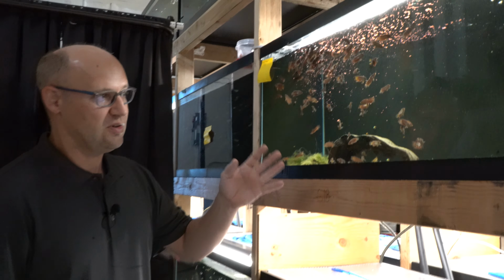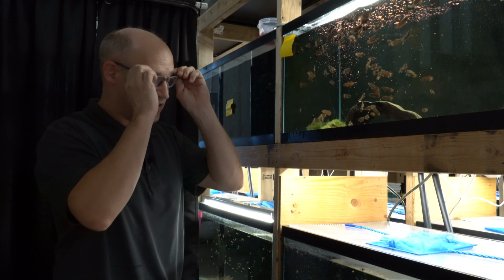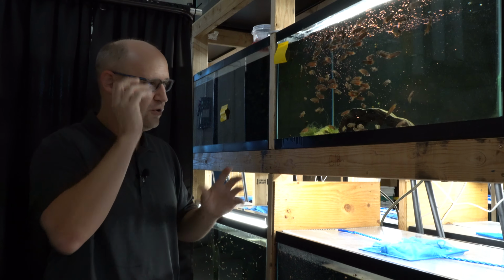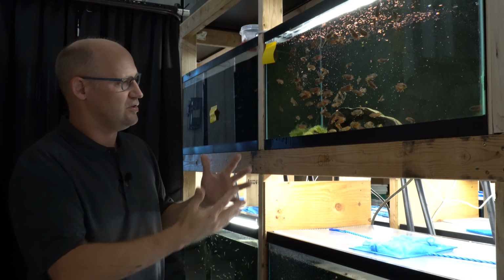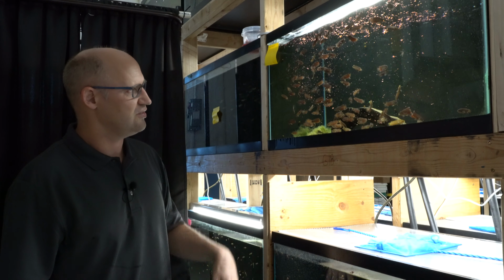These will eat dry foods. Now, it is hard to get them to eat dry foods sometimes. Sometimes they like frozen and live. But if you have a big group together, they kind of cue off each other, and it's much easier to train them to eat flake foods and pellets and that kind of thing.